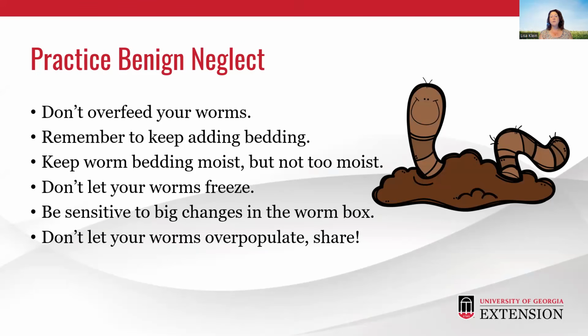So worms do better when you don't love them too much. Sometimes I get people that'll come into the extension office and they'll want a soil test or something else, and they love their plants to death. They put fertilizer on them every single growing season. They add lime, whether it needs it or not. And then when things don't look really good and their plants are not very happy and they just don't know what they're doing anymore because they're doing all the right things, they think, they come in for a test.